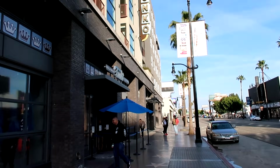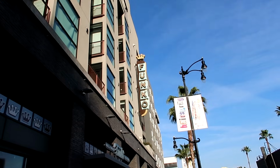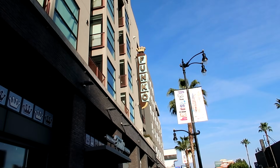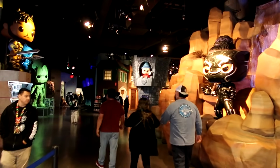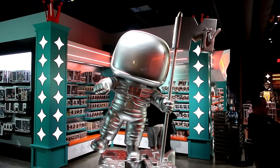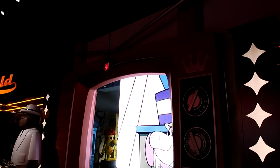Come back here to the Funko Store on Hollywood Boulevard. I actually filmed this a few weeks ago, but wanted to check back in because they had closed down one of the rooms before I had a chance to check it out. See the MTV Moon Man there. What was that, the Video Music Award? Was an astronaut. And this was the room I didn't get a chance to check out last time.